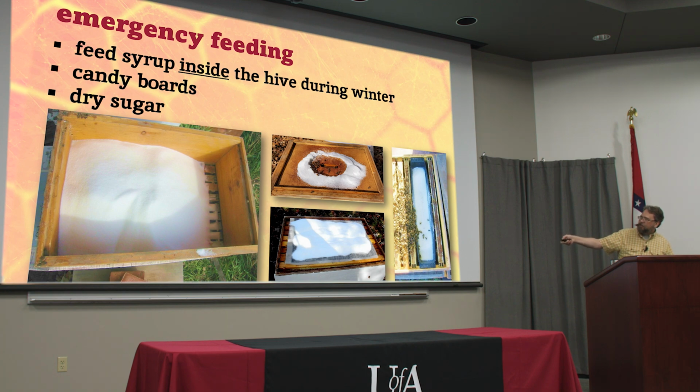Something like that, you could even just turn the inner cover over where it has about a half an inch of space. And that's enough to keep them going for a little while. This is, of course, a much bigger box, but it looks like 10 pounds of sugar in there. Hopefully you don't need to feed them that much. You could just sprinkle some right on the inner cover, and they'll come up through that hole, and it looks like they're chowing down on that.